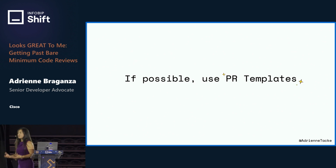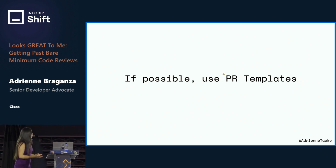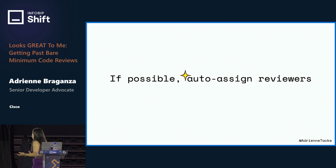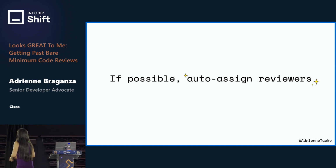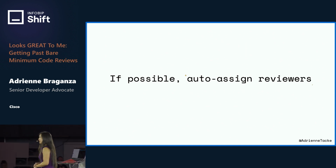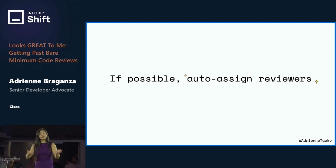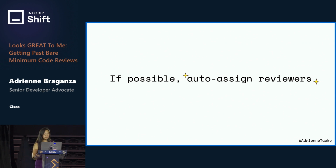Help the author not forget what they're supposed to add whenever they open a pull request. And also, if possible, auto-assign reviewers. Take out the bias and use something like a CODEOWNERS file in GitHub, where depending on what part of the code base is changed, a specific developer can be auto-assigned to a review.